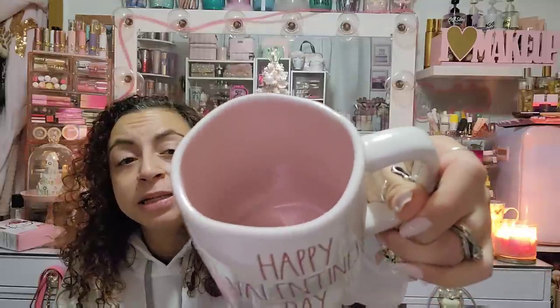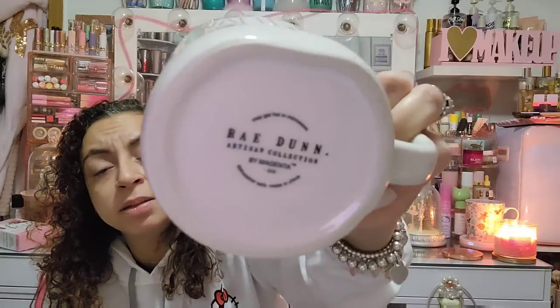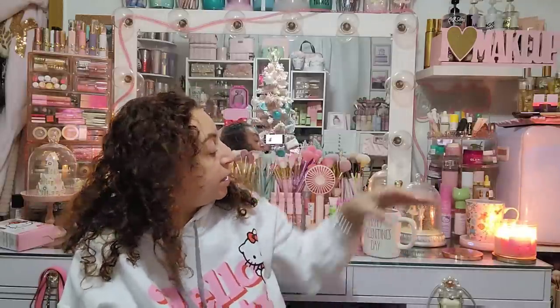I left and I was like, I'm not going anywhere else, because I was going to go to Marshall's, but I was like, nope. I did find this cute Happy Valentine's Day mug. It's red lettering, but it's pink inside. This was $6.99. I think the Ray Dunn mugs might have gone up. I'm not really sure. But I thought it was cute because I could have my Happy Valentine's Day mug for Valentine's Day pictures. And I like that it had pink inside. And this was actually at the register, because I did walk through the mug aisle, and I didn't see anything. And then I saw it at the checkout lane.